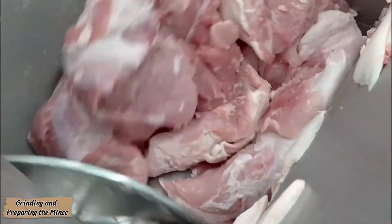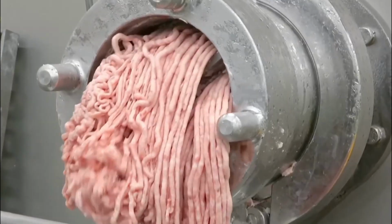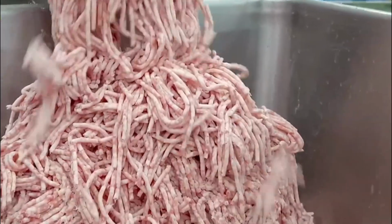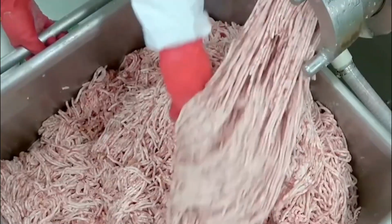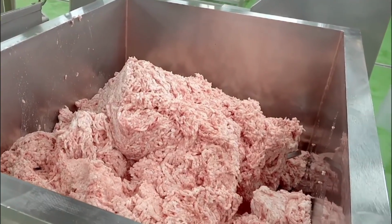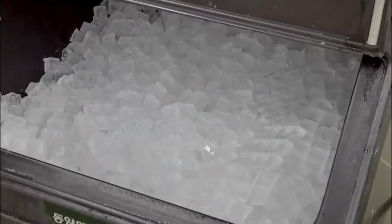The next step is grinding. Massive industrial grinders are capable of processing tons of meat per hour. To achieve a uniform and tender texture, the meat goes through several stages of grinding, from coarse cutting to fine mincing. At this stage, ice or small pieces of frozen water are added to the meat.